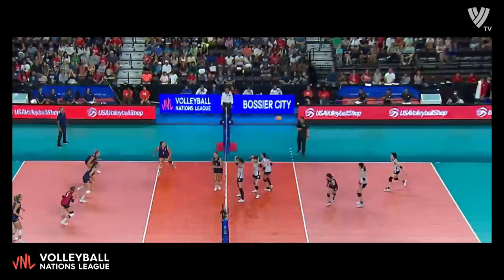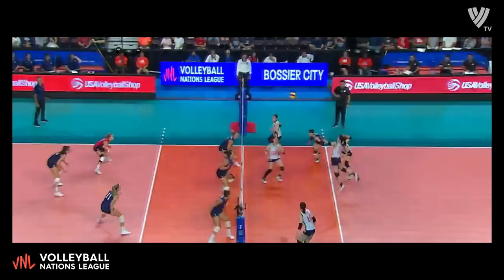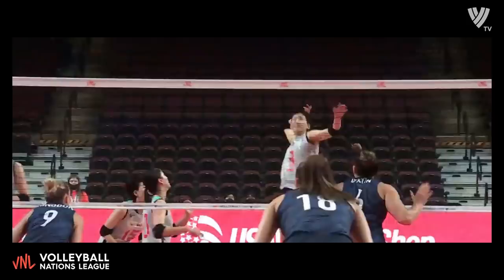Short serve, pass goes over the net. And again, it's Shimamura. She needs to focus on this short serve. Whose responsibility? She does that very well.